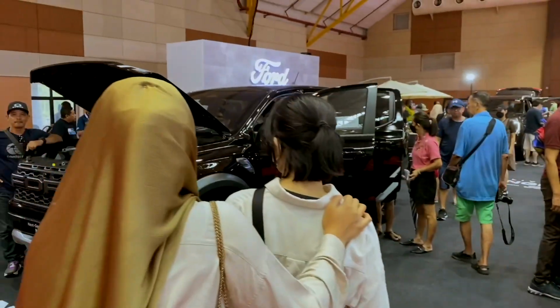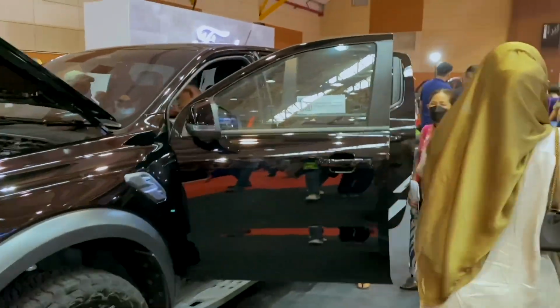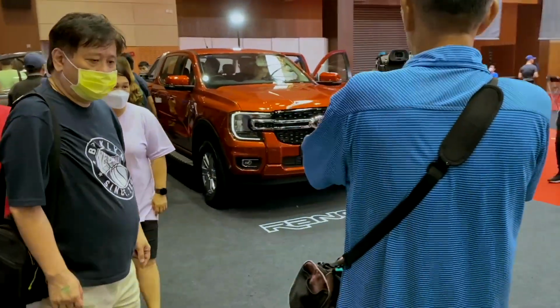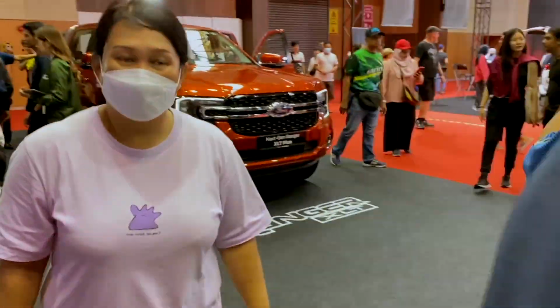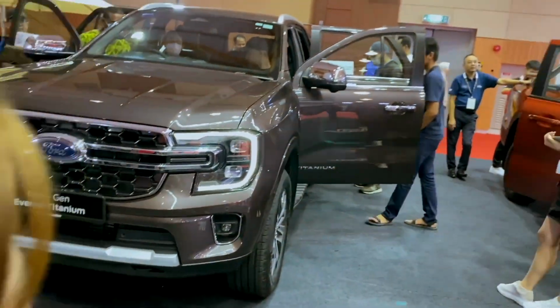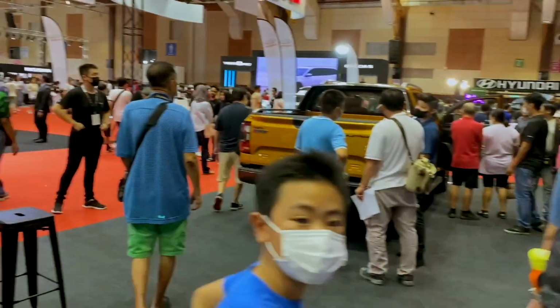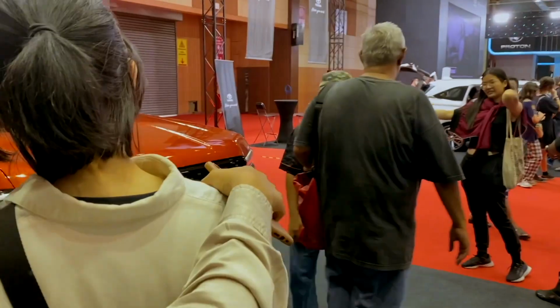So we're at Ford. So we have the Ford. I don't know what this is. So that's the Ford Next Gen Ranger XLT Plus, which is the Everest Titanium. Dude, the only reason that we ever want a truck, like me and Nana, why we both want a truck, I just wanna fuck everyone out on the road, honestly. Choo-choo-choo-choo everyone. That's Ford. It's quite cool.